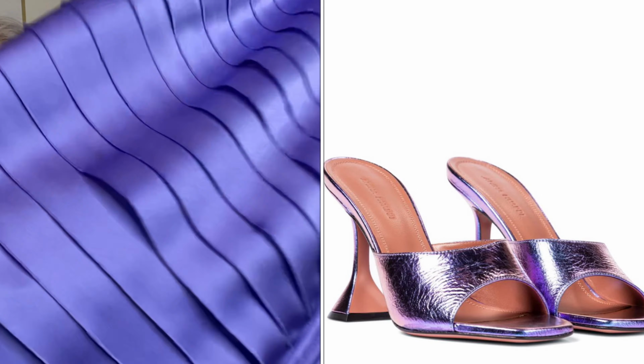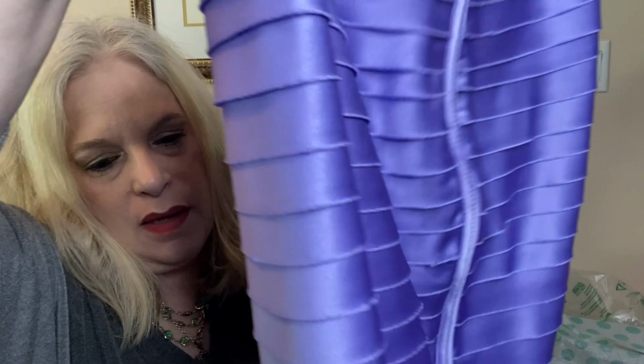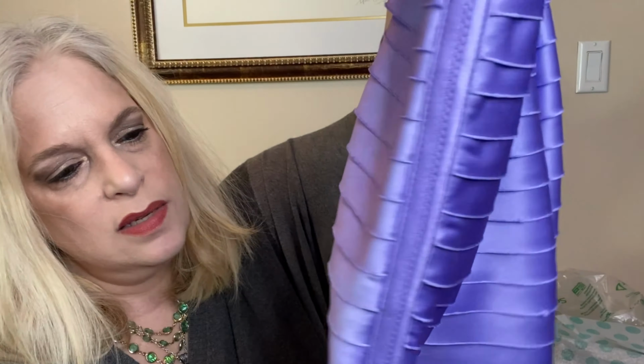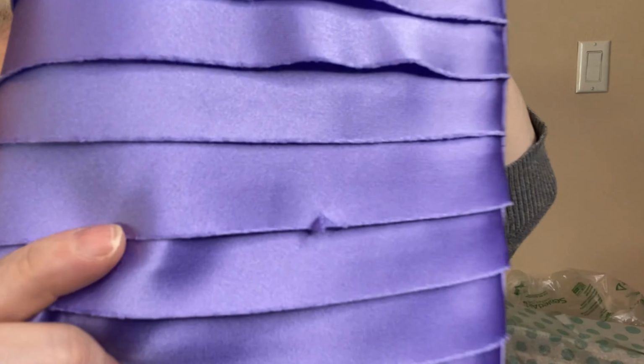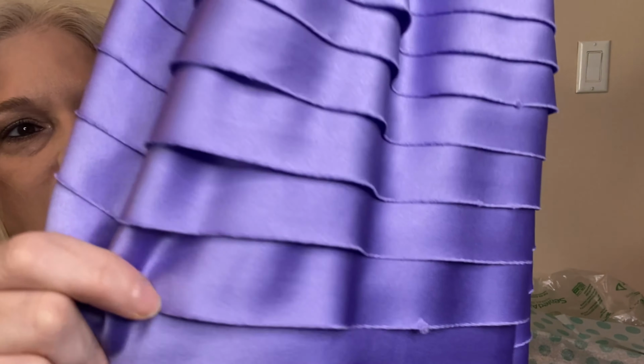And it's a pencil skirt. It has layers and I don't see a thing wrong with her. What is wrong with you? Why are you in this box? Okay, I do. She has two of these. One cut mark here, and I saw one there. Oh well, I guess I have to keep it and I can't sell it.